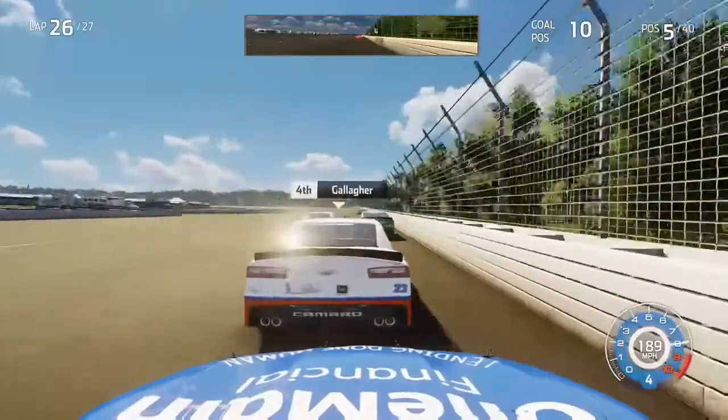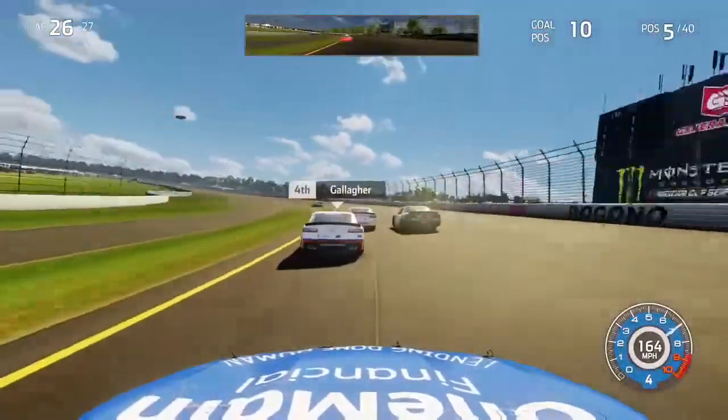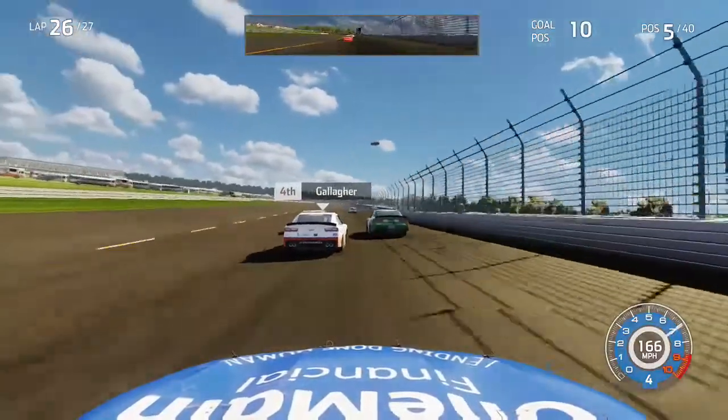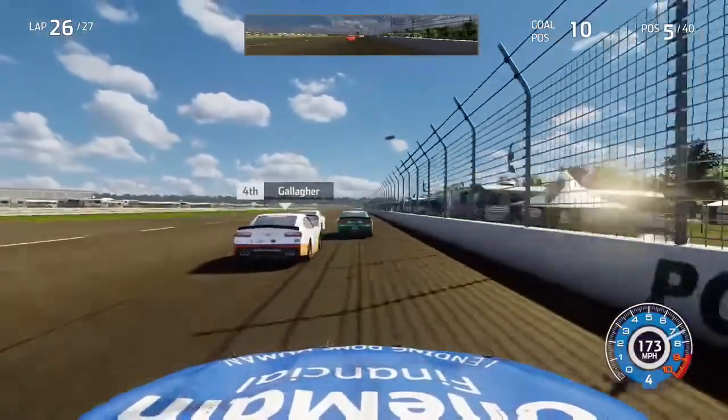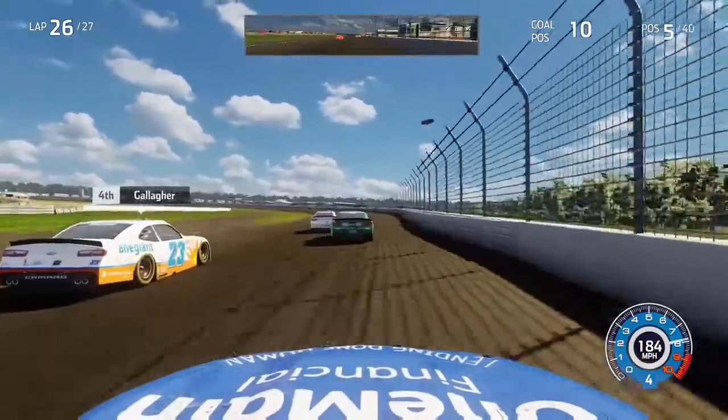We have lost a lot of time. We're down to P5 behind Spencer Gallagher. Christopher Bell got past me. Kevin Harvick got past me. And obviously Gallagher now is by. And now we got Justin Allgaier behind me in 6th trying to reel me in.